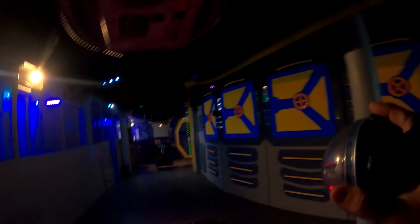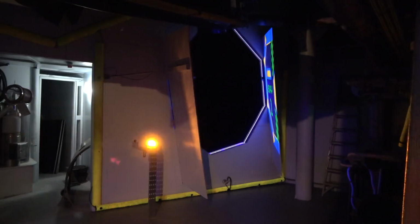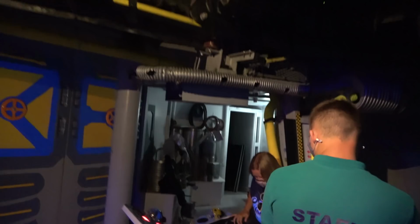Loading bay number one. And there we come. There we go. Waiting for the doors to open just here. I've just had my ride. Charlotte's going to be coming in shortly. Here we go. Doors are opening. And here she is. Coming into land. There we go. What an interesting ride system. They've made the vehicles look really nice though.